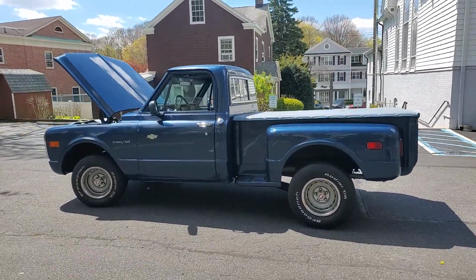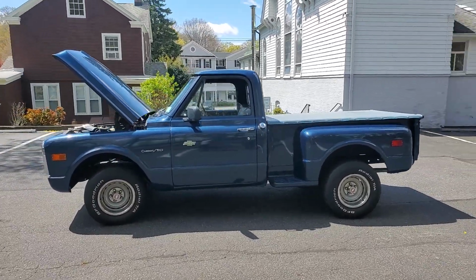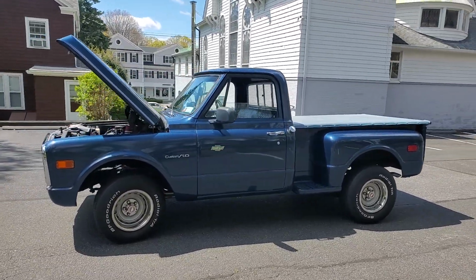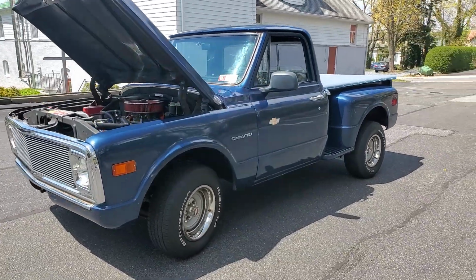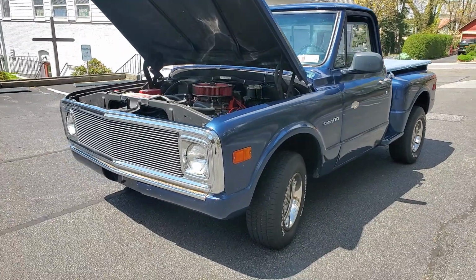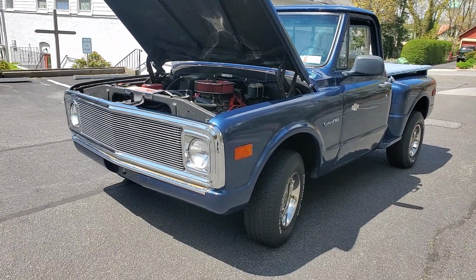Did you get it from out west somewhere or something? It's pretty rust free. I actually bought it down in Virginia. So there's hardly any rust, if any. Yeah, real nice straight body. Custom grille up front. They also did a little bit of metal work to get rid of the front bumper. Really cleans it up nice, you know.